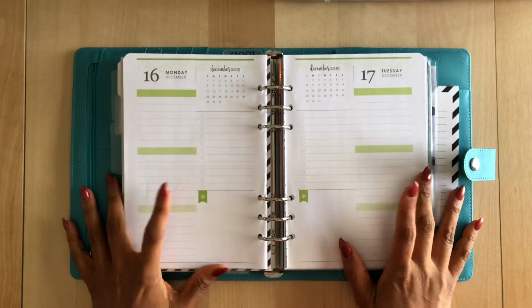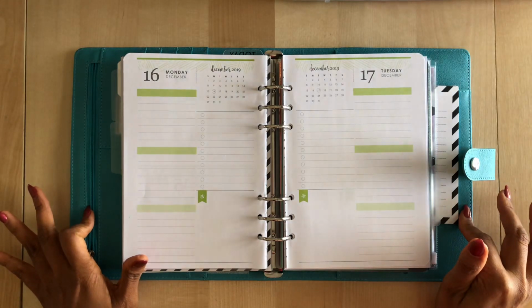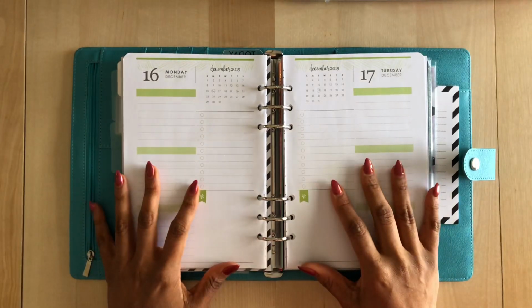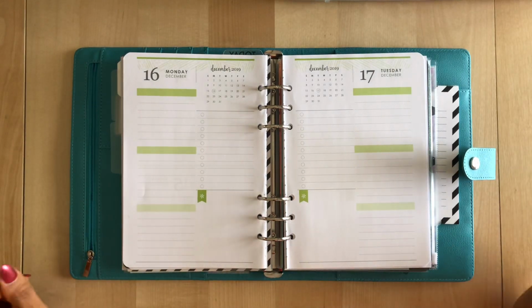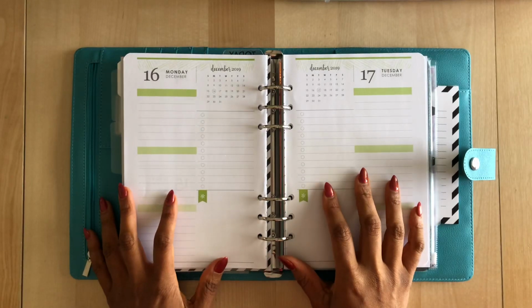Now, I have been working with the creators of this particular planner. This is an A5 Luxe Pro productivity planner, and the creators of this planner have reached out to me and others of us in the planner community, asking our opinions and our feedback on inserts that would be helpful. Now, I have spoken to them.